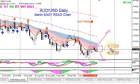and I've given you my levels here. So buys above 0.7163 to the upside. To the downside, look for sells below 0.7078. Okay, let me take that off.